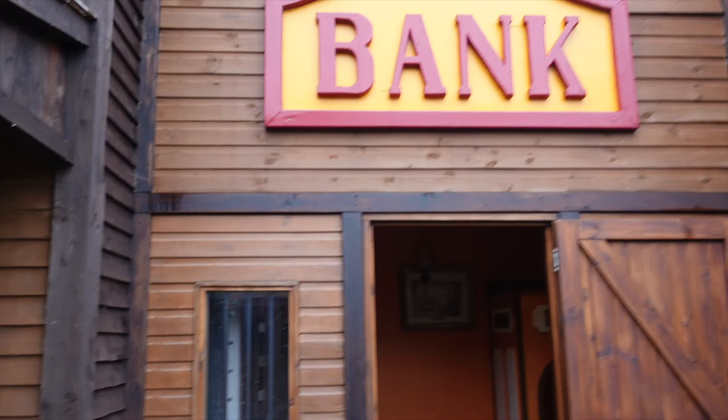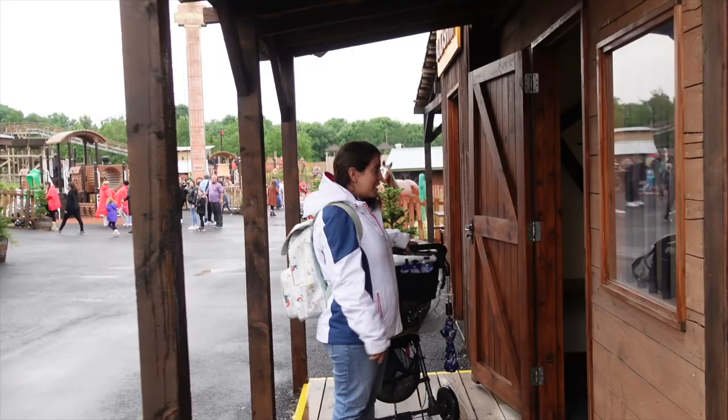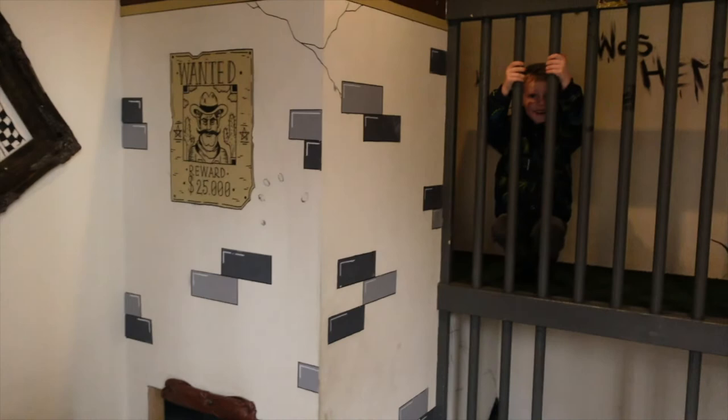Oh, he's gone. This is a cool little area inside the Western. So there's the bank. Next door is a little shop. But there's a walkway at the top that the kids can go through. He's in prison now. He must have got caught because he went to the vault. Oh, look, there he is.